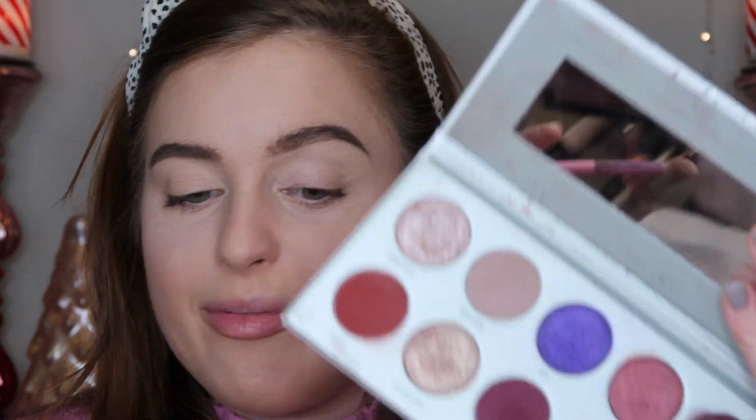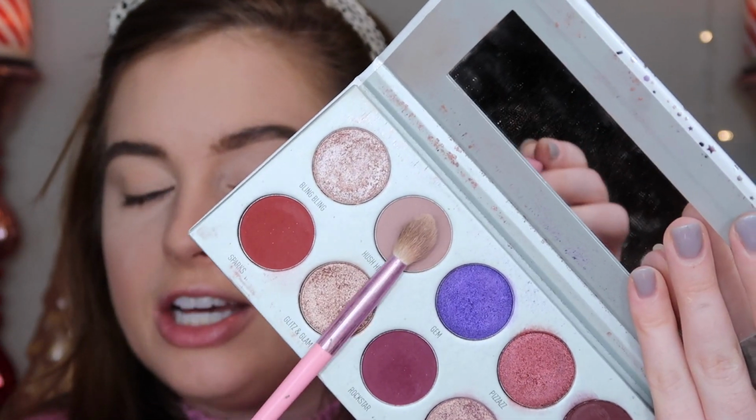I wanted to go for a thicker, bolder brow, which is typically what I do at this time of year. But we are doing a cranberry November glam look, something with Thanksgiving vibes. So I was thinking I want to do a cranberry sultry smoky eye. We're gonna start off by carving out the crease with this Hush Hush shade.